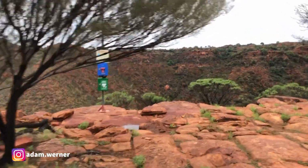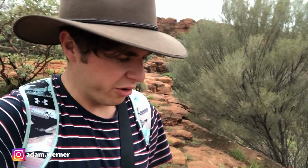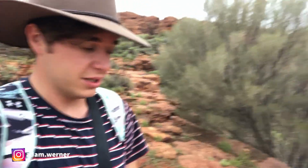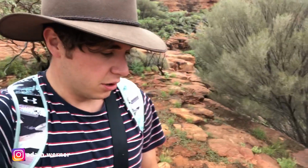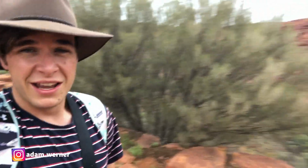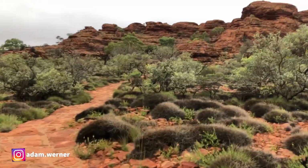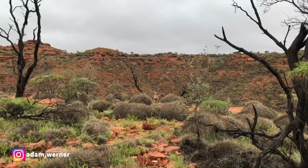In case you get stuck or someone's having a heart attack, good to know that there's some stop points. So we're currently in Watarrka National Park, and they're saying, based on this sign, that it's a 400 million year old canyon that was here since the beginning of time. And that's what we're walking through this morning. If you're lucky, you might get to see a baby kangaroo like this.